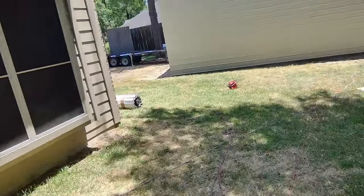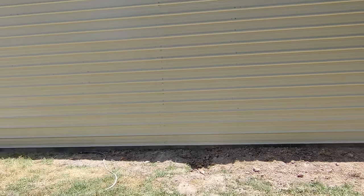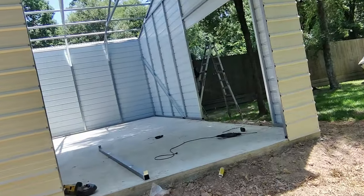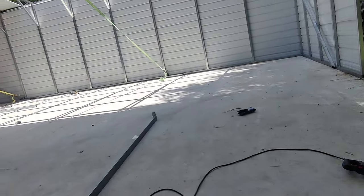These guys have been at it for about 6 hours now, and I will not be surprised if they finish today. Still got a man door to put in here, but most of the roof is up, I believe, or half of it is up.